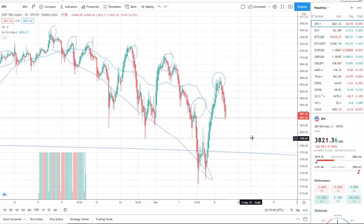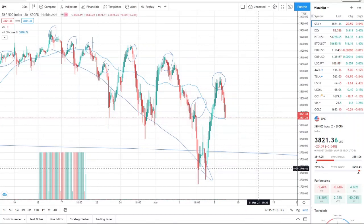The other thing too is inflation year over year, which we need to keep in mind and pay close attention to, because the Federal Reserve is going to have a meeting next week on the 16th and 17th. So stay tuned for that.